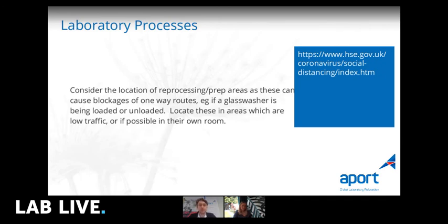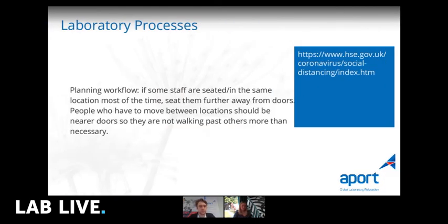Consider the location of reprocessing and prep areas, and obviously these can cause blockages of one-way routes. For example, again, I keep mentioning glass washers. If they're being unloaded or loaded, these can be a busy area. So is it possible to relocate these into their own room, potentially a storage area? But again, glass washers and all the like need servicing, and so do these areas have that?